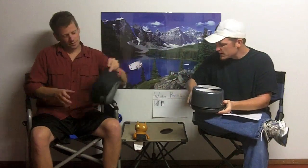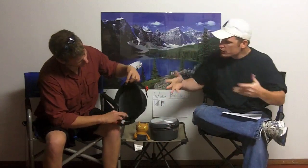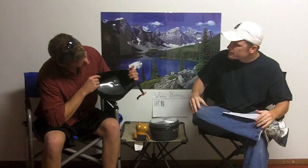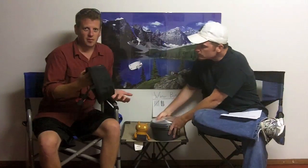Okay. So, real quick, I'm just going to dump this whole thing out, because one cool thing about this is the little storage container that it's in is actually a wash basin that you can use to wash the pots and pans and cups out in. It's waterproof, it holds water, you can put soap in it, and you can use it to wash everything out, and then it all packs right back up into it. Yeah, it's the same construction as the Halulite Micro Duelist, which we looked at a while back. Right. And these things work really well. Great to wash stuff out in.